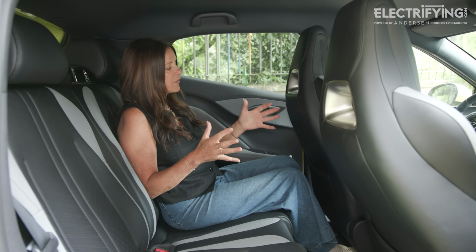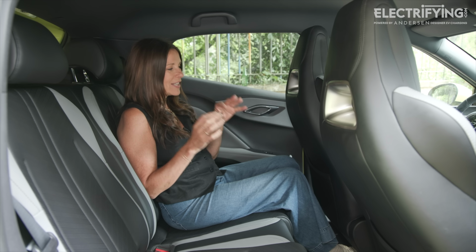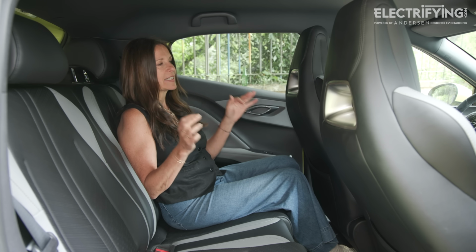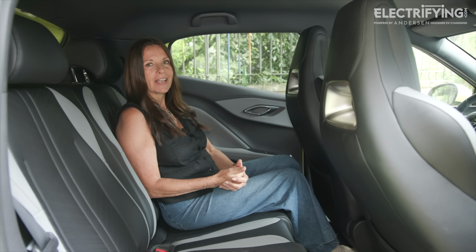I think the thing is though, if you're after a smaller car at the more affordable end of the market, the Hyundai Insta is really hard to beat for that practicality, space and light in the back seats. It does feel a little bit dark in here.